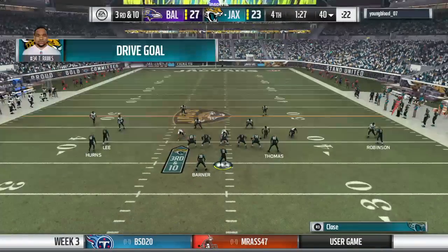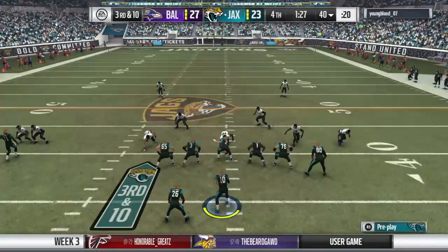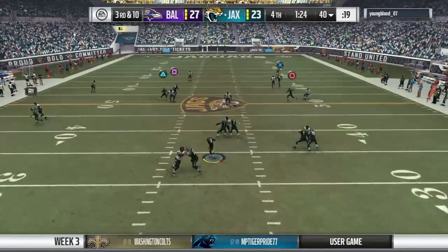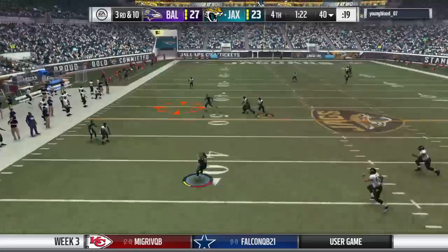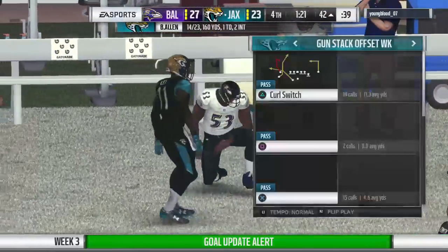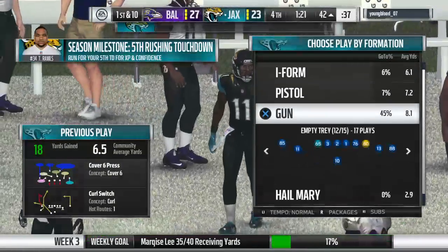Let's go. Looks like the defense in press coverage here. Back to throw. He's got time. Forced out to his left. He's got the hook up to Lee. He goes for 18 there as the drive will continue.